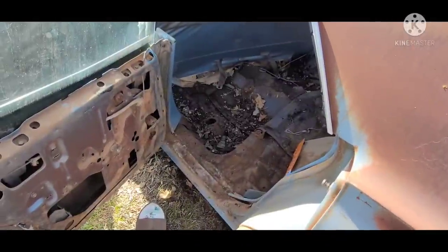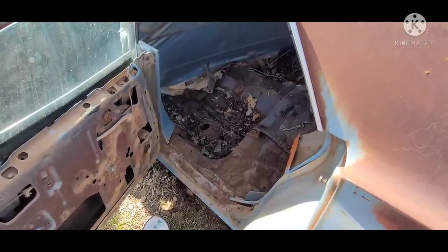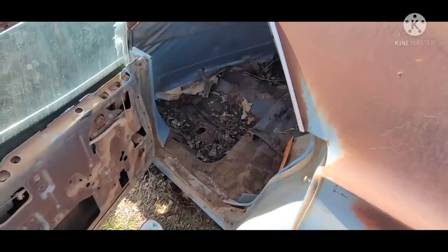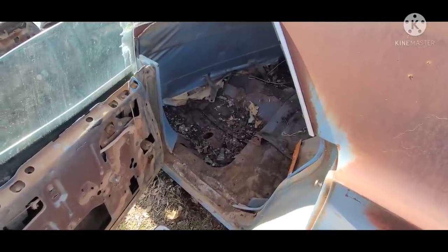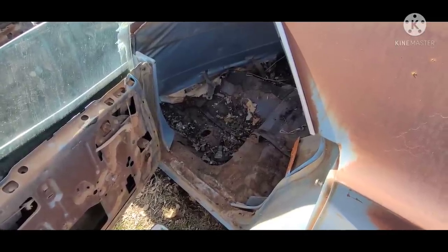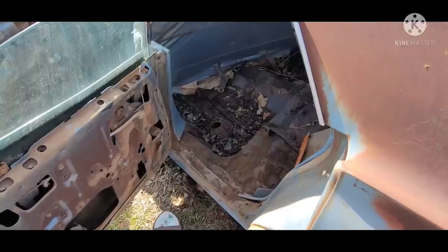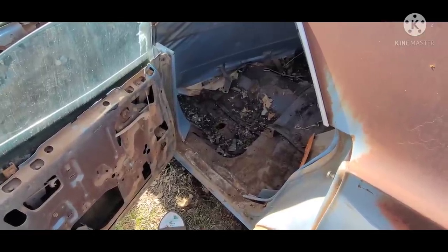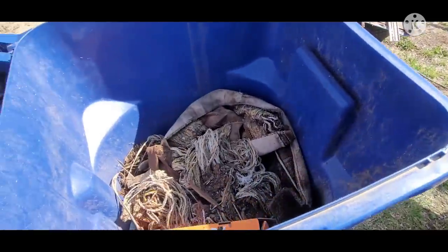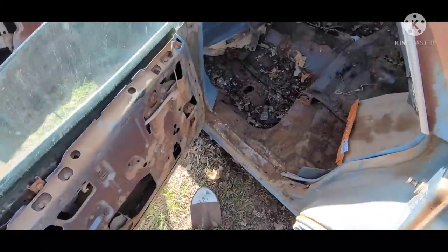Start throwing away the carpet, cleaning it up, shop vac it out, see how much rust there is and what repairs it needs. You can always get a pretty good idea just from looking at the bottom of a car what they're going to need, but until you really clean everything out on the top and get a good assessment, you don't really know exactly what it's going to take. Usually fill up about a whole trash can with the contents out of one of these.